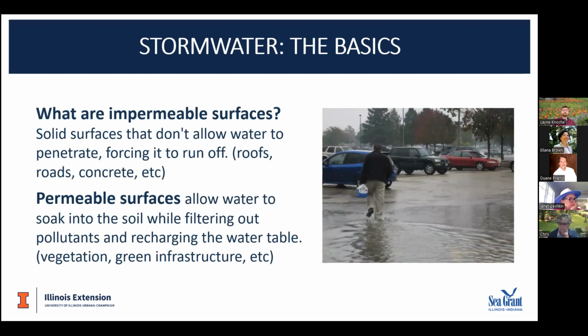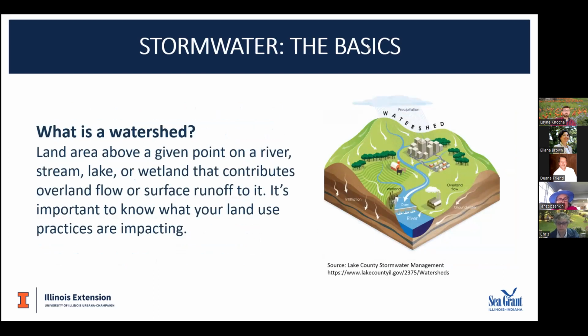There are two kinds of surfaces that we need to know about when we're thinking about stormwater: impermeable and permeable. Impermeable are just those hard surfaces like our roofs, roads, concrete that just doesn't let water soak into the ground. Permeable, on the other hand, does allow the water to soak into the ground, thinking vegetation and green infrastructure. And we're going to talk a little bit more about that in a few slides. Next slide, please.